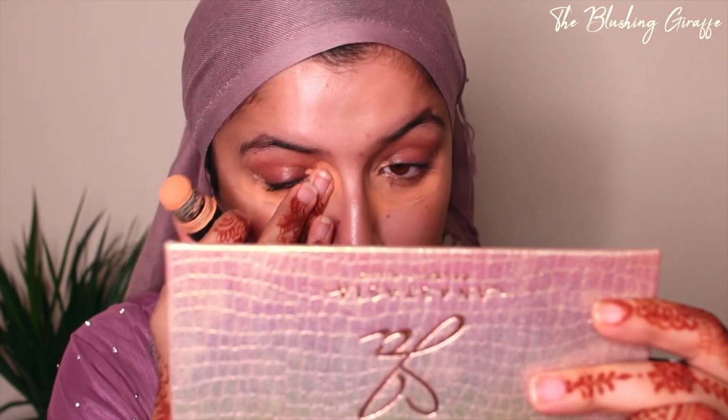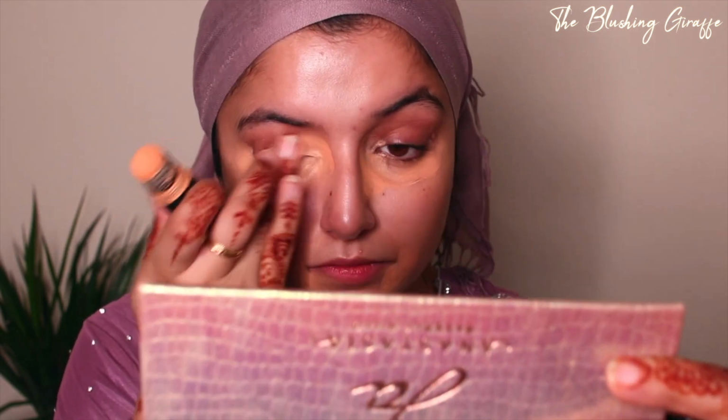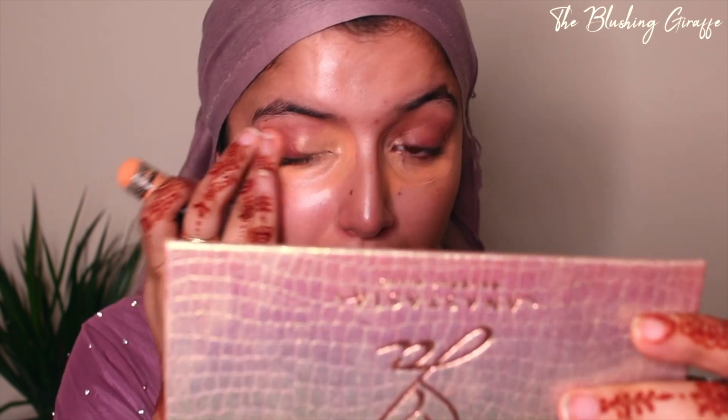And then, of course, I am colour correcting those horrendous dark circles. This product right here is sadly discontinued. I have no idea why Makeup Revolution would do that to us. They've discontinued it. I still have 2 or 3 left in my stash. But yeah, I'm very sad because it was such a good corrector for my skin tone and the price is so good.